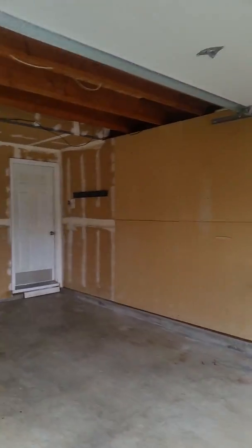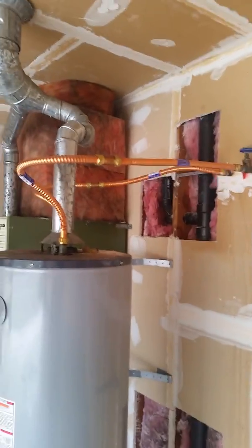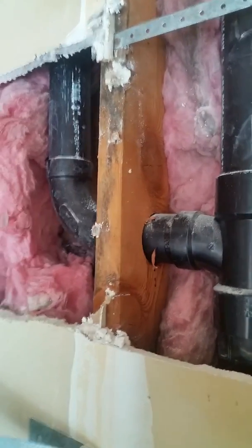Garage is very clean. Here's the hot water heater where they did the work. You can see the hoses on the top where they extended the hot water heater so they could pull it out from the wall. Here's the part that I need to fix right here, which will be very quick and easy. It leaks from right here, and I can see that there's really no further damage than originally what it was.